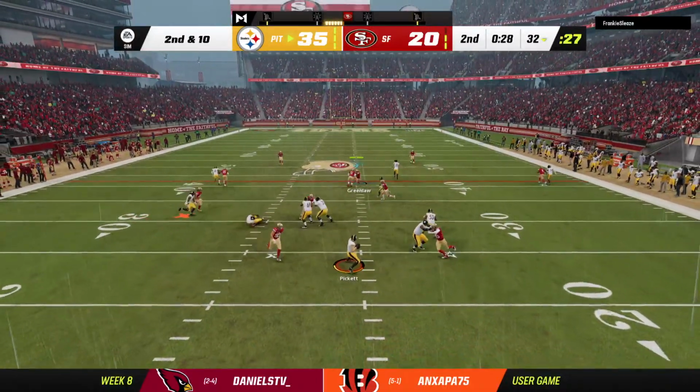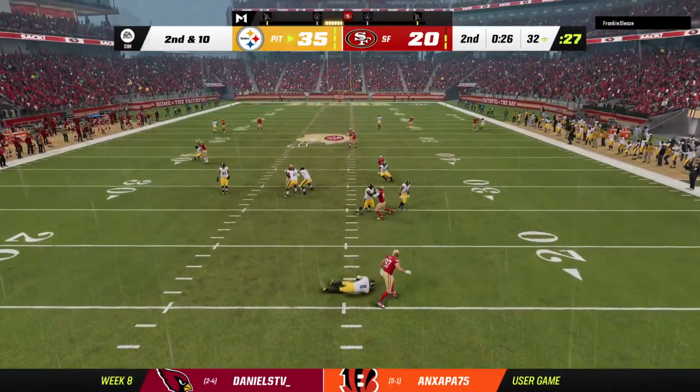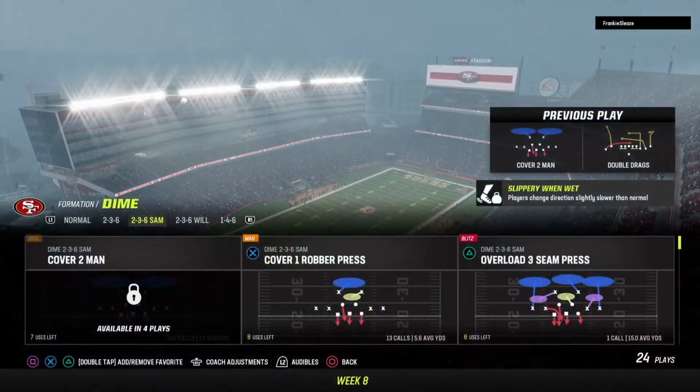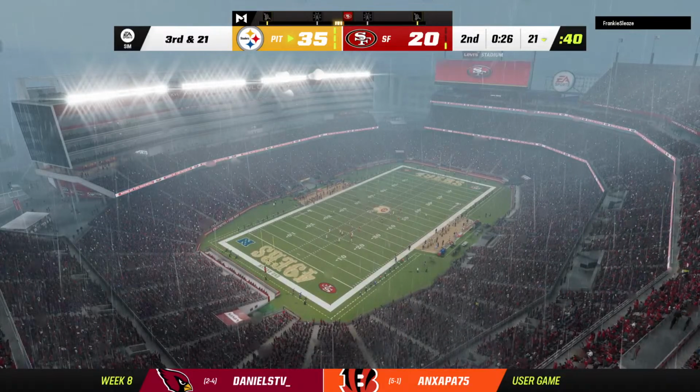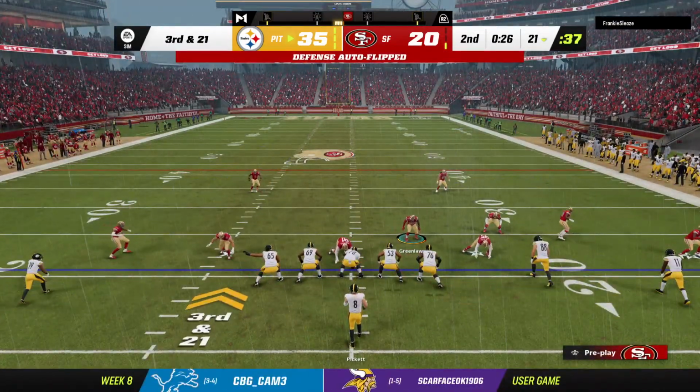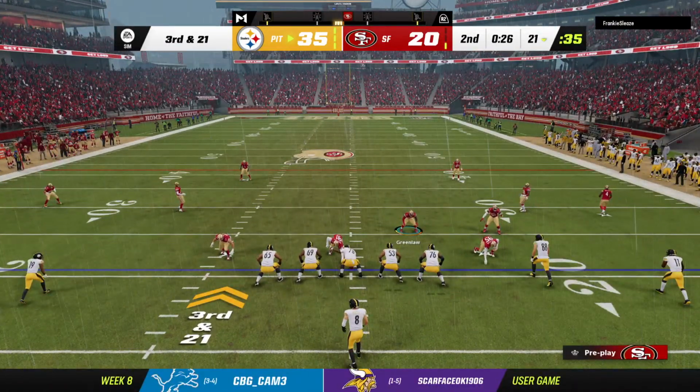Throwing again on 2nd and 10, Pickett. And down he goes. The 49ers get there. Now San Francisco going to call their second timeout as they'll stop the clock with 26 seconds to go until halftime.